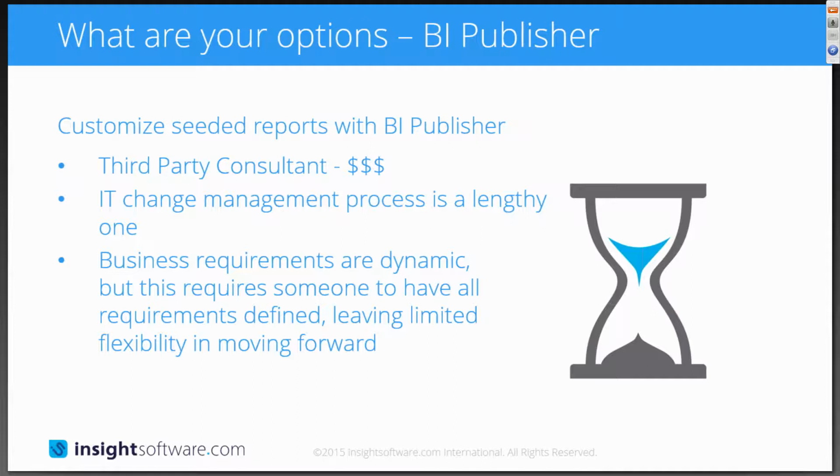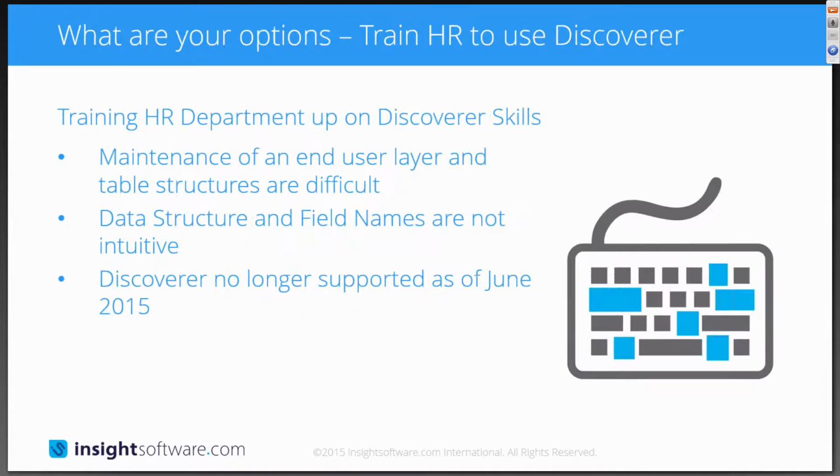Great. So I remember when I was at Oracle and we were moving to Release 12, we thought all of the new reports were going to be in BI Publisher and it would be easy for us all to use. But it sounds like that's probably not the case now. So the next option people always talk about is looking at Discoverer.